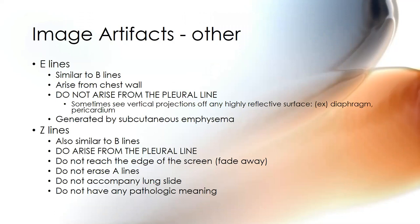Other artifacts that are really not that clinically useful, but I get grabbed a lot to say, what is that? And sometimes I have no idea. And you're like, did it meet all the defining criteria for a B line? E and Z lines are described because sometimes you're just like, I don't really know what this is, but it does not meet criteria for a B line, so I have to call it something else. An E line is a B line, but it comes from the chest wall. It's not coming from the pleural line. So it's a vertical projection off of the chest wall. So either someone's got a lot of soft tissue, someone's got subcutaneous emphysema, or it's a reflection of something that's very, very bright, usually diaphragm or pericardium. Don't necessarily want you to know that. Sometimes you just need to know what's not applicable to you. It's like, nope, that's not the lung.